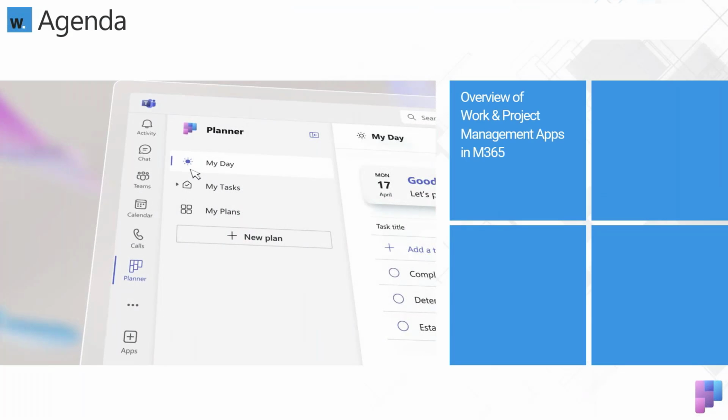So today I'll start by providing a very brief overview of the current work and project management landscape within Microsoft 365 before then moving on to a live demo, which will be the main focus for today. But there are some really big changes on the horizon for Planner and Project for the Web, so do stay tuned to learn more on that particular topic.